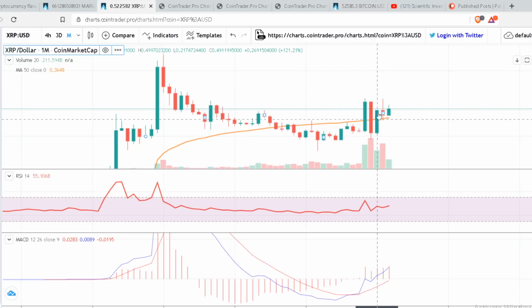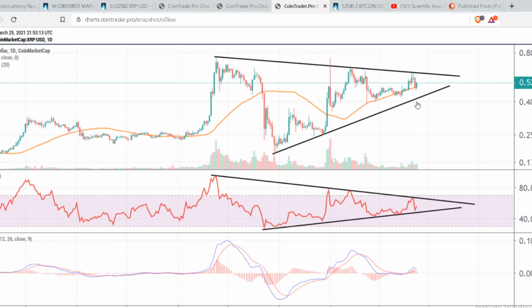Now step into the XRP chart. This one we talked about in the last couple of videos, and you understand this is the pattern we are moving in. When we plotted this, we understood that we were at the resistance point. We couldn't break it to the upside. We came back, but near the moving average we are finding support and the price is bouncing.